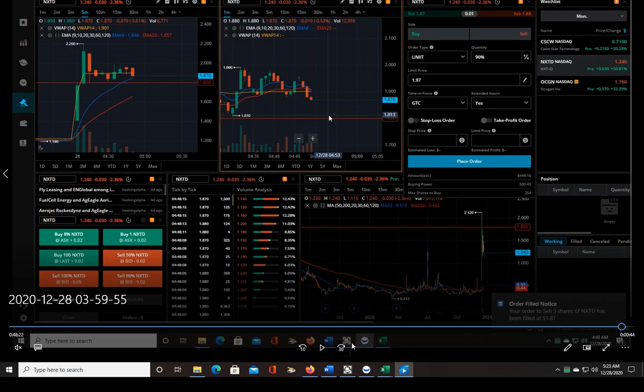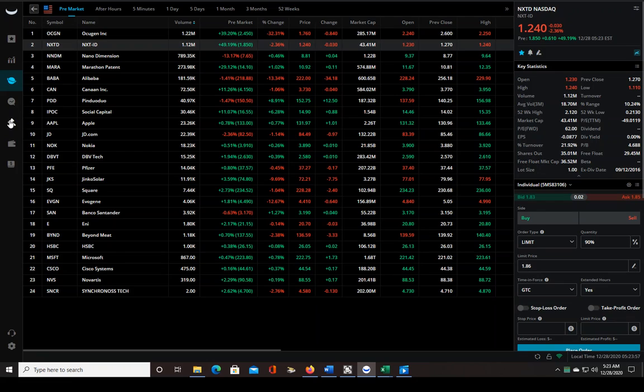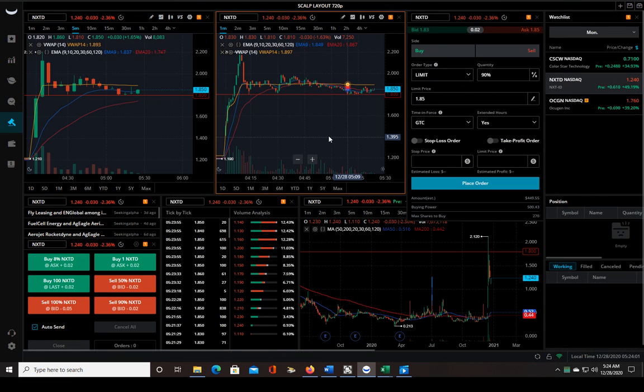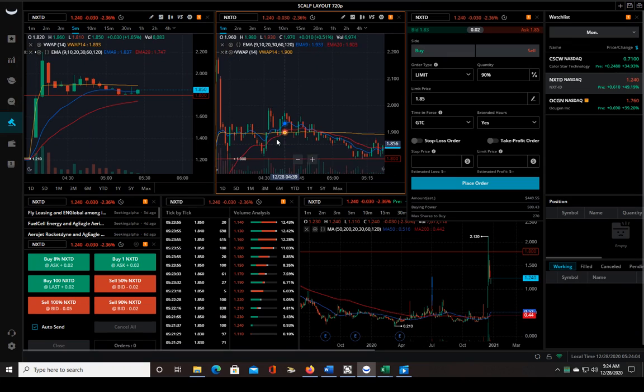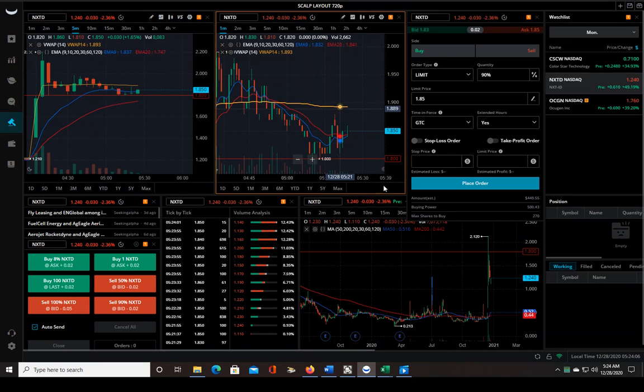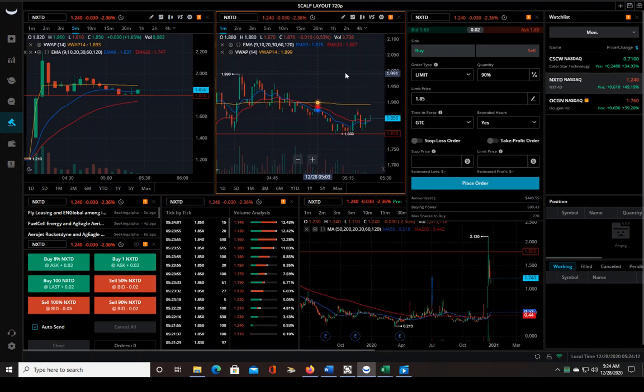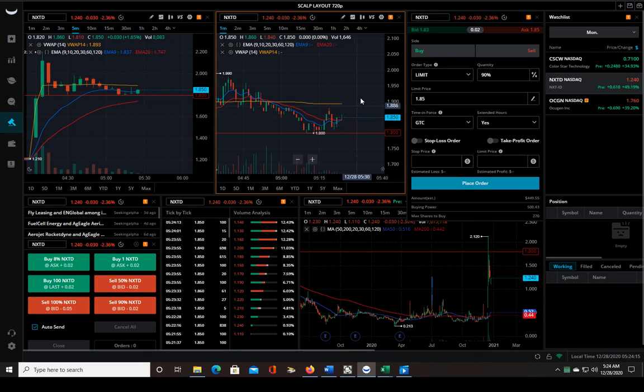Because I gave the trade a lot of time to work, and I felt like if it doesn't run here, it's probably not going to do it. So it didn't. And if you look at this stock right now, it came all the way down to my stop. I still never broke it, so technically I would still be in this trade with all my shares, waiting for this thing to maybe go up to 2R, which it might.